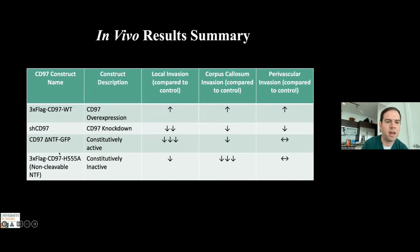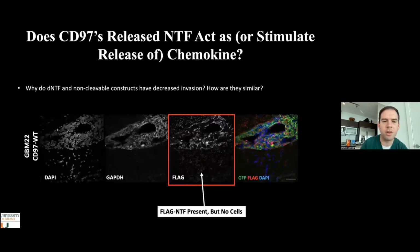So the question for us is, what is the connection between the deleted N-terminus fragment, which has a constitutively active receptor, and the non-cleavable N-terminus fragment, which has the constitutively inactive receptor? You might think that they would have opposite effects, but the thing that connects both of them is that neither one of them has a free-floating N-terminus fragment. The delta NTF doesn't have it because it was never made, it's been deleted. And the non-cleavable doesn't have the free-floating N-terminus fragment because it's covalently bonded to the rest of the CD97 receptor.